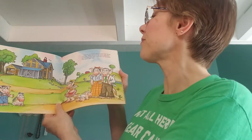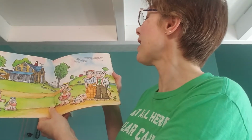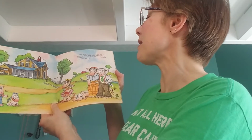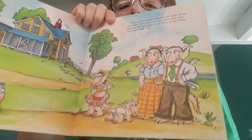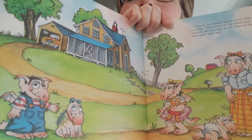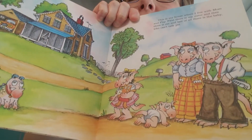This is my house where I live with mom and pop. First there is my sister, and then there is my baby brother, and then this is me, and last there is the baby who can't talk yet. See, there he is. There's his whole family. There's their house. And there he is with his dog. And there's the baby. I guess he's a monster dog. Don't know if I missed a page or if they're just close together.